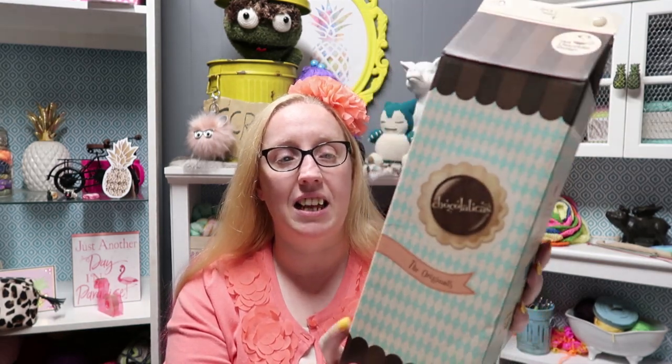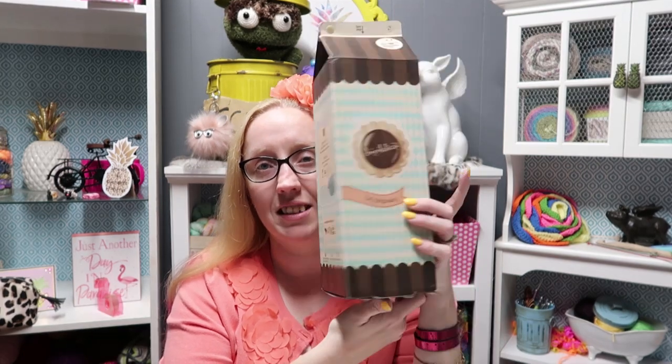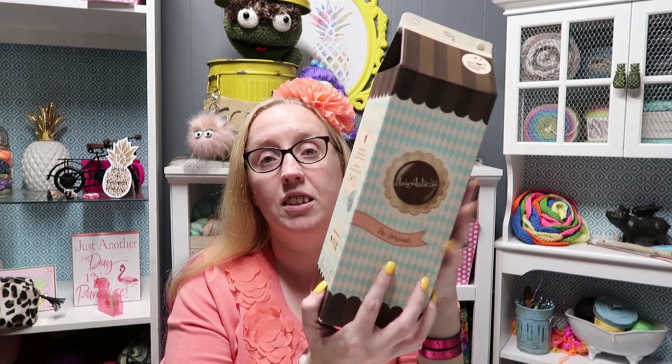I mean, they came in a shipping box, and then this was what they were in. Look, it's like a milk carton. Isn't that adorable? It even has little instructions on the sides and stuff. I died. It was so cute. It's so, so cute. And then you open the bottom.